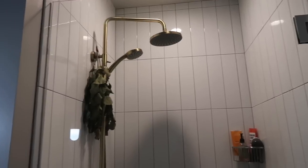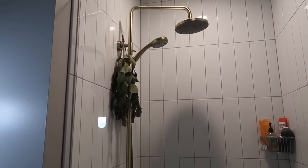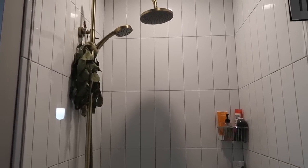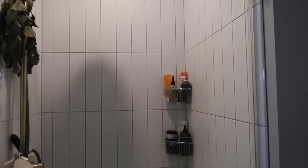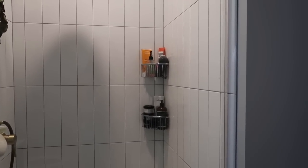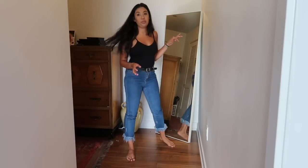I love those. This eucalyptus is from Trader Joe's and everyone raves that they love putting eucalyptus in their showers. I'm gonna be honest, I think it's overrated. Maybe I don't have a sense of smell, but I really don't notice anything. And then down here, there's these little hooks so we can keep all of our toiletries and whatnot in those nicely organized.